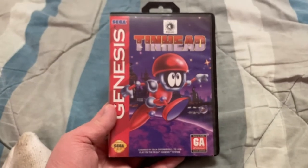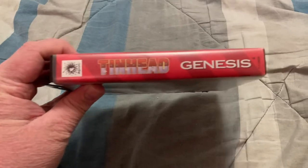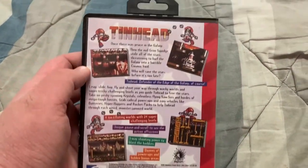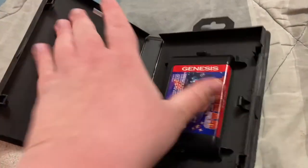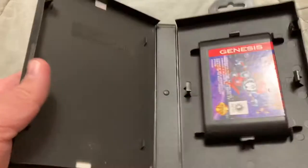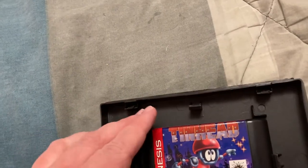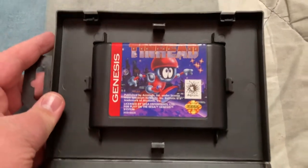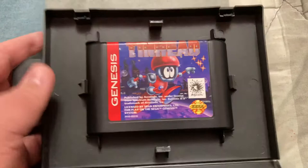This is Tinhead from Ballistic. Released in 1993. And yes, this is a game from my childhood. No manual. Lost it. Actually, no, it has no manual. The manual is far lost. And here's your cartridge for Tinhead.